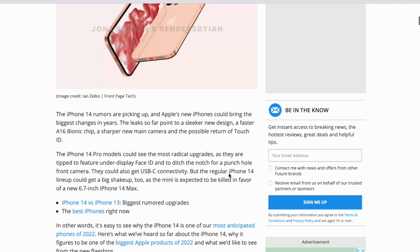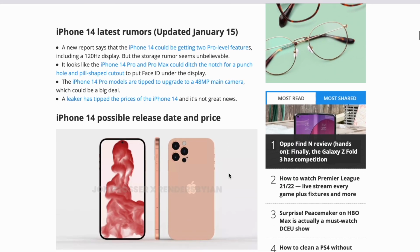iPhone 14 taking the internet by storm, it begs the question as to whether or not the iPhone 13 mini is worth buying in 2022. Well, I'm here to give you my 5 reasons as to why I would buy the mini now rather than wait. First off is size.